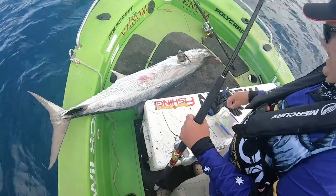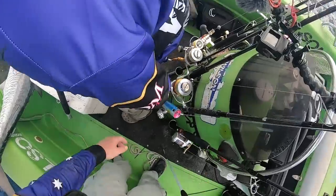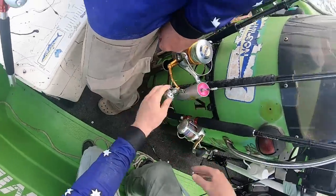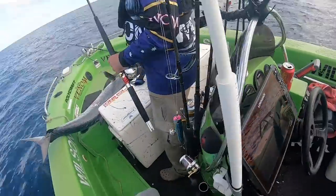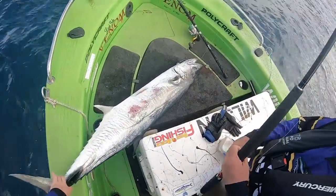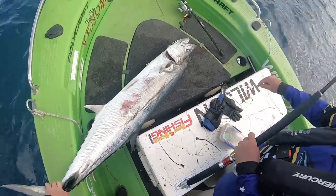Oh my goodness. Well, that's what happens when you hook a bottom fish. You sure you hooked a bottom fish? Yeah, because it was coming up. Look, the sharks have had a go. If you don't want to keep him, we can probably release him because I only got him in the jaw there. If you want to hold him up for a shot and we'll dump him back. Oh, I'm easy. We're not going to eat him.